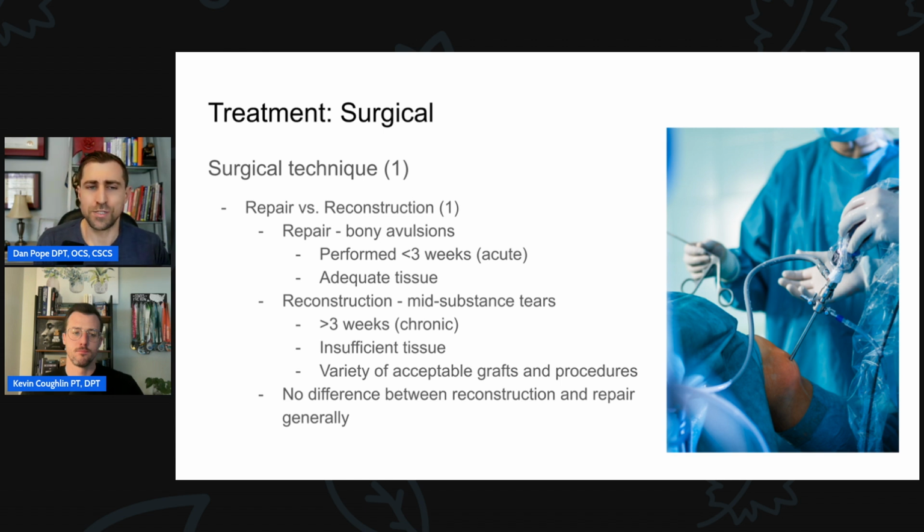Now, where would you tend to see more repairs? Usually these are going to occur with bony avulsion. So if it just pulls off right by the bone there, and these are generally performed less than 3 weeks after the injury. So think about your acute tears, right? If you have an acute tear of the LCL, right, and you let it go for longer than 3 weeks, you might not be able to repair that anymore. But if it's a fresh injury, the tissue, you can still pull it back over and repair it down, right?